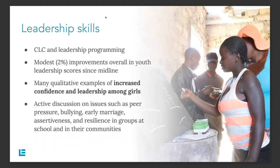What we see is that peer leaders in certain communities also actively discuss things like peer pressure, early marriage, assertiveness, and resilience in groups within their communities. And this really enabled girls to develop a stronger network of support throughout the program. So I think this is one of the big takeaways, in particular after COVID, that these networks were much deeper and provided a lot more support to these girls throughout the community.